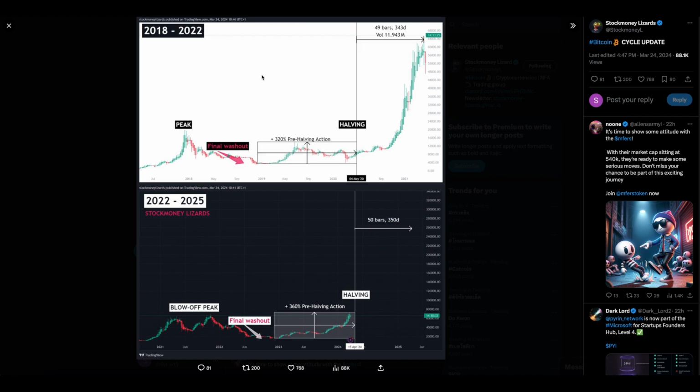If we compare the previous bull cycle to the current one, let's see where we are at. Obviously we had our pre-halving action, that's 320%. We had our final washout after the peak of the previous bull cycle, and after the halving BTC saw 69k price levels. At the moment we are pretty much in exactly the same spot, right? We had the final washout, 360% pre-halving action, and now we are coming closer and closer to the halving. And if we look at the theory of 49 to 50 bars, we could expect BTC around 260k. That's not far away from the previous target of $300k.